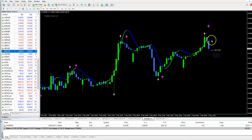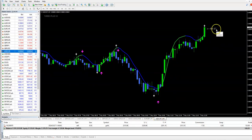but you know, we need this HMA to be blue, like here. So we will not enter anything until we see this confirmation. So maybe in 15 minutes, about the close, when this is closed, if this is blue, then we can enter the trade. Or here also, but still here we don't have anything. We don't have pink.